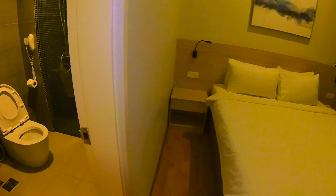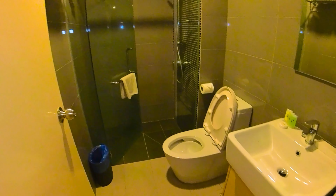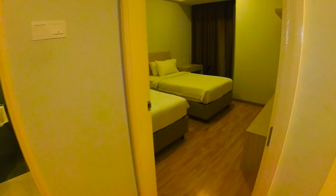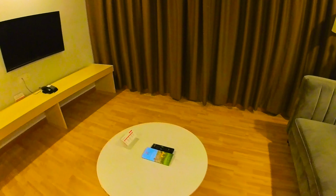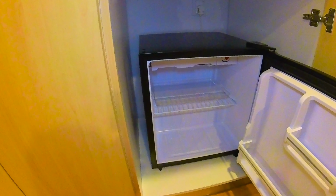Okay, let's check out the other room. Walk over to this side. Oh, this is the main toilet, the common toilet. Equally nice, very clean, smells good. Okay, this is the smaller room. Two single beds. Oh, another TV here. Wow, nice and spacious. Okay, this is how the layout looks like. Wow, it's really like a small apartment. Over to the kitchen sink area, you see a refrigerator here which you can use. Nice.